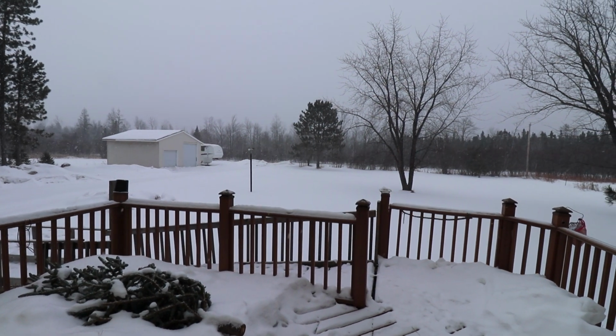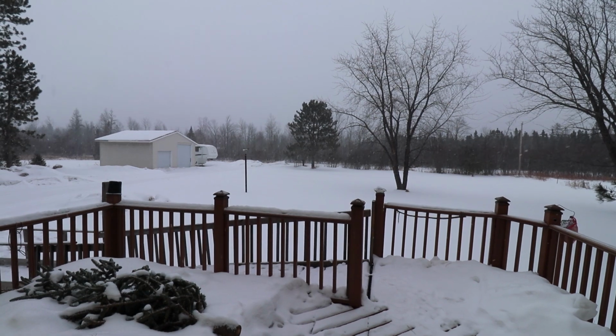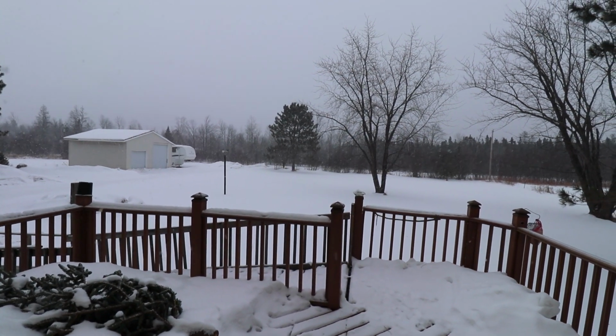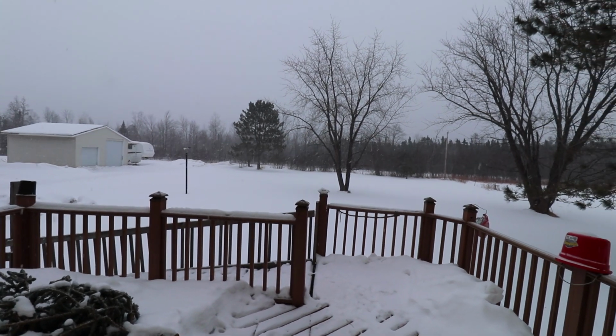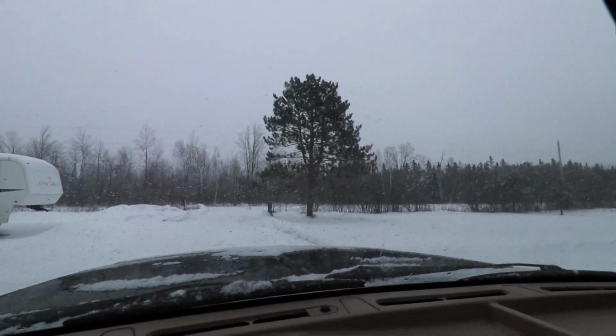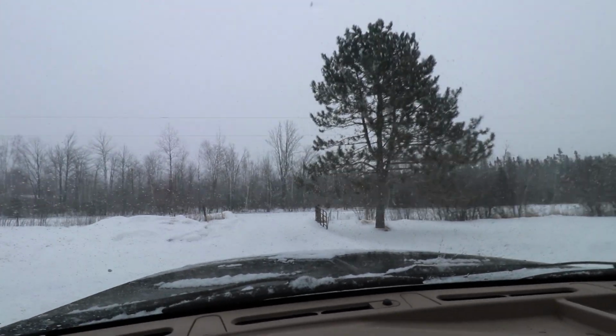It's almost 20 degrees this morning. Got some really pretty snow coming down, and Sarah should be up here in a few hours. Sarah will be here for lunch, so I have to run up to the store and get a few things that we need.